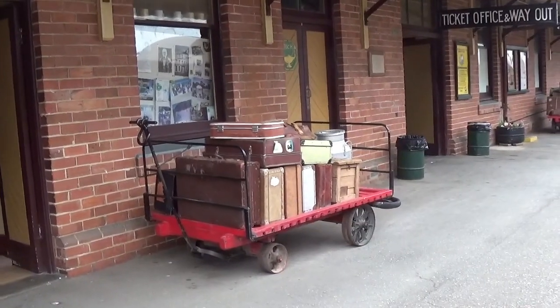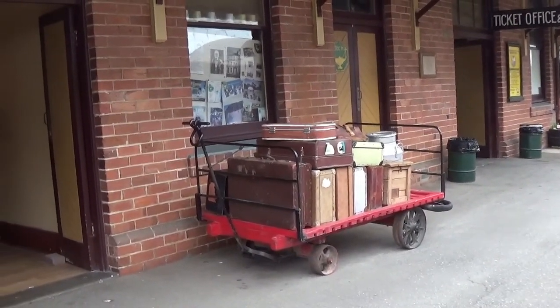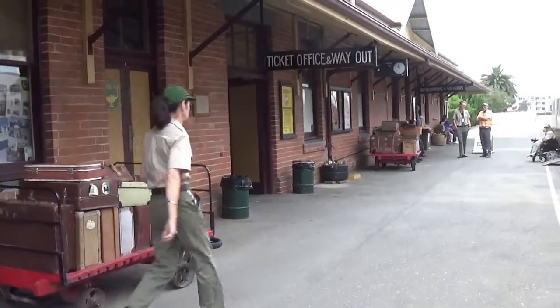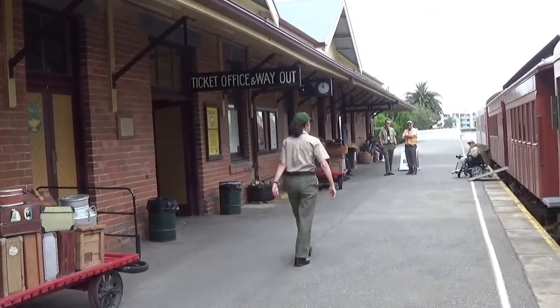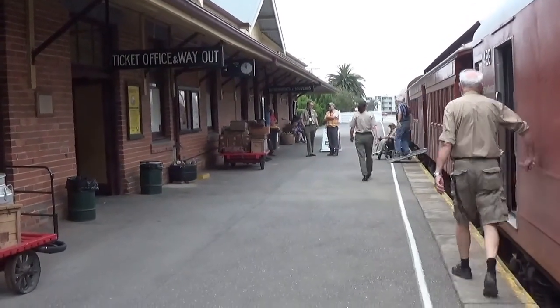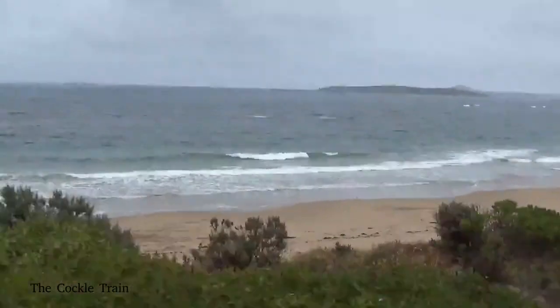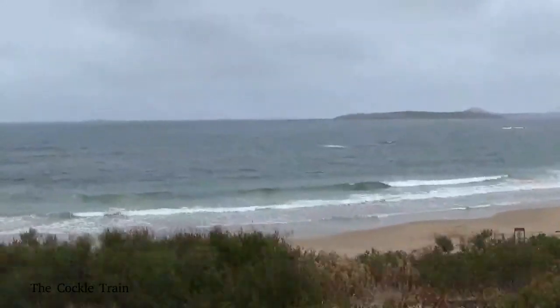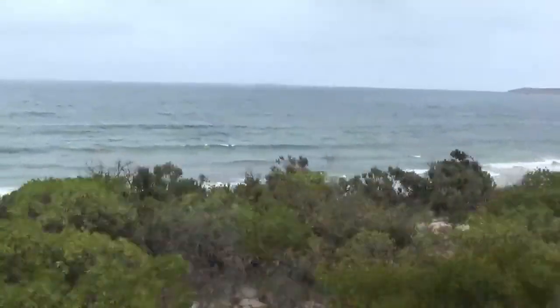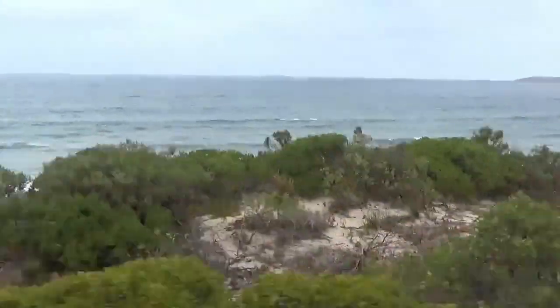The old luggage trolleys, the ladies' room has a waiting room for women only with the toilets off it. It's the original station, it's one of the first stations in Australia. We're on the top of the train heading towards Goolwa at the moment. And a little video just to remember our ride.